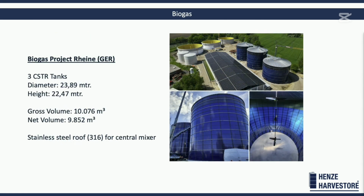There's another reference in Germany, in Rheine, where we built 3 of these digesters completely out of animal steel plates, also with a diameter of approximately 24 meters by 22.5, with a net volume of 9,800 cubic meter.